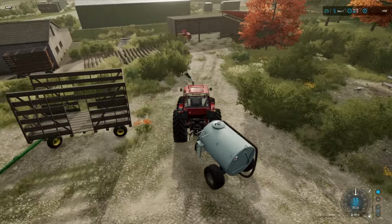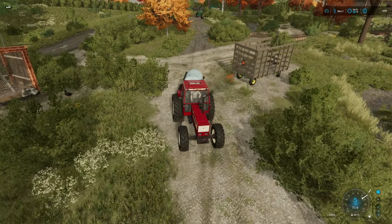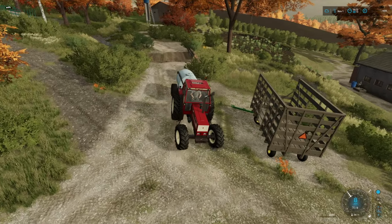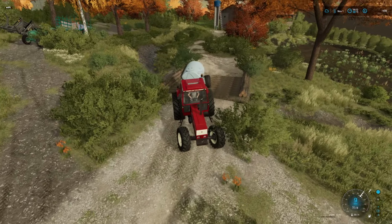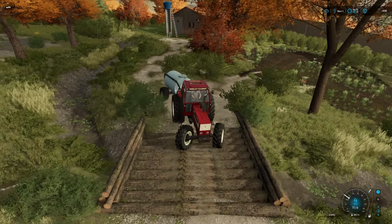Now, let's reverse this back up. We'll just try and see if it gives us water this time, but I'm guessing not. It's also very hard to reverse.